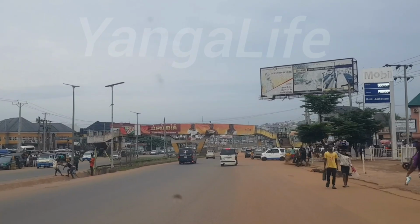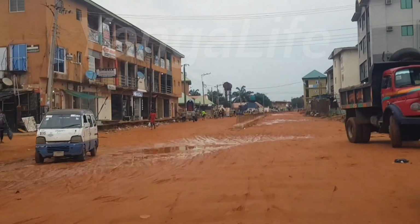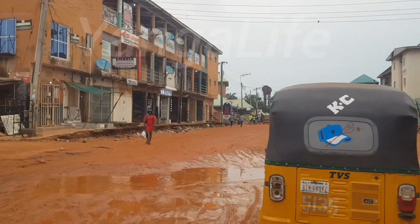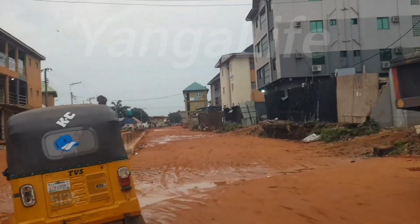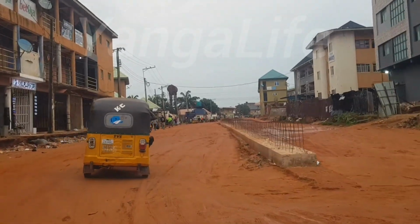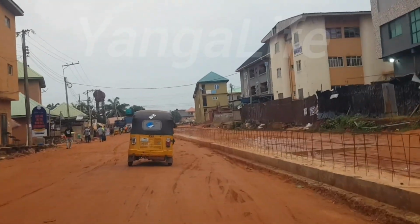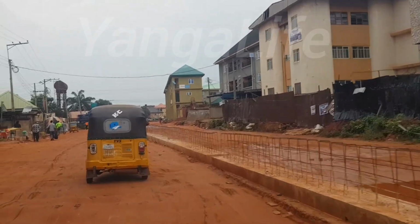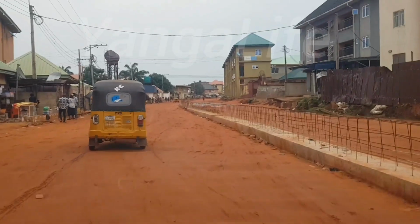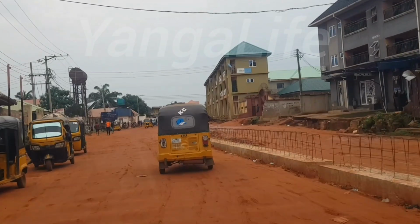So right now we are at Unizik temporary site junction, and we are now on the road that leads to Okpuno. You can see this is Obiokoli Street. The street is under construction. Initially it was a single lane road, but now the government of Charles Soludo has decided to dualize the road, which is a welcome development. If you ask me, it is a very big welcome development.